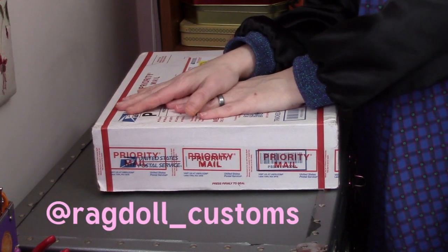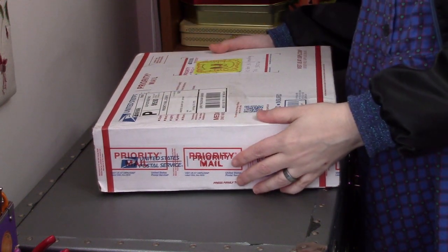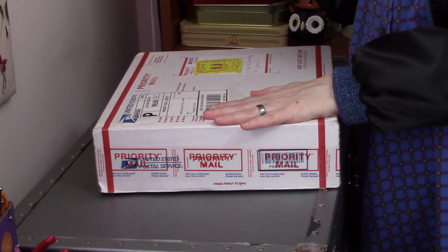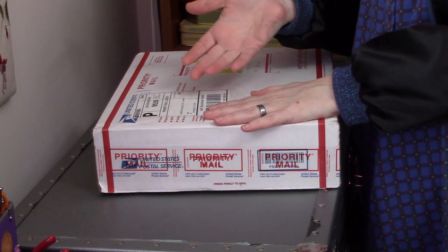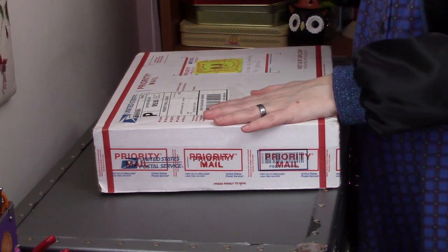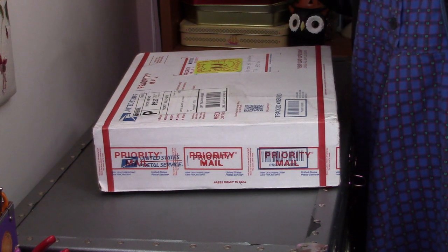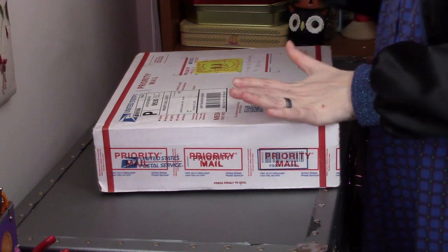Ragdoll Customs on Instagram sent me this box, which I've been promised is full of doll heads. A lot of doll heads. Some may be very familiar. Like I said, I get a lot of heads that were originally articulated bodies. Some might be more vintage. I don't know what to expect.